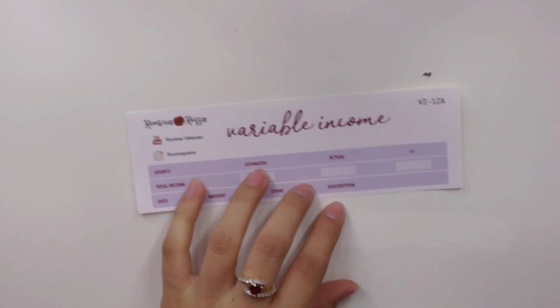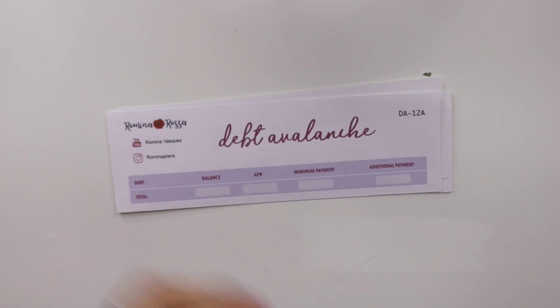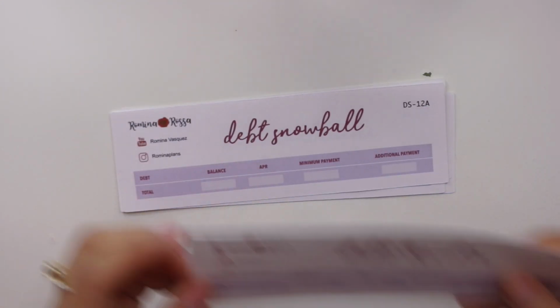And then you have your variable income tracker, your spending tracker. I also do have a debt avalanche, as well as debt snowball and debt tracker. So those are all the trackers and budget kits that I offer for September. Those were in the 7x9 size.